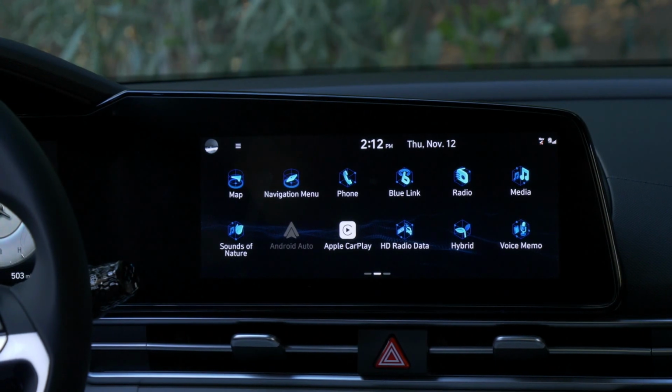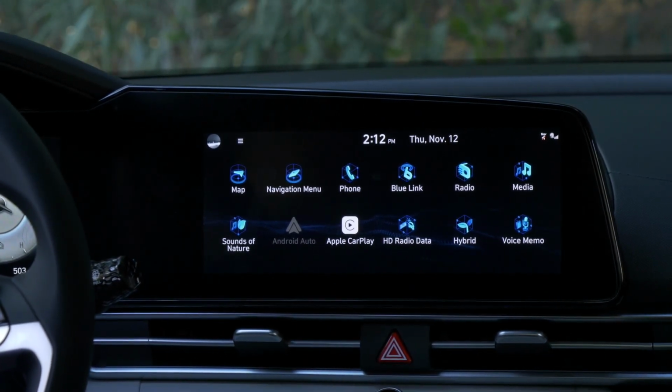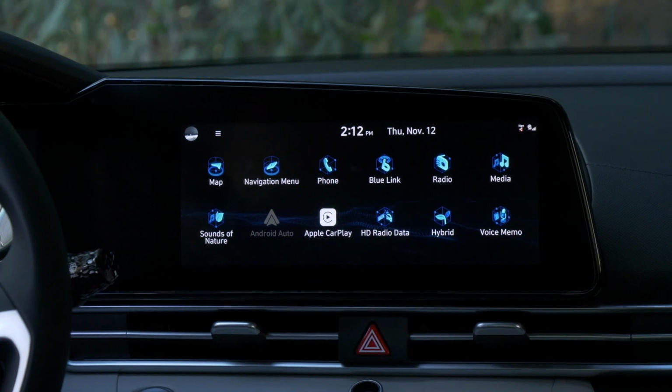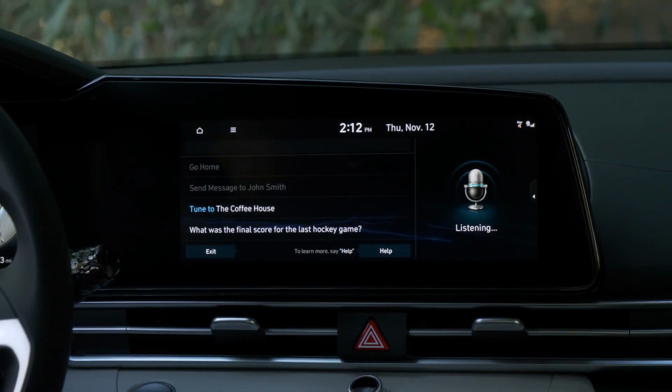Also, if you like Sirius XM, a really neat thing is, I love Sirius and I always forget what the numbers of my favorite stations are. You can just tell it by the name of the station what to tune to, and it'll jump right to it like this. Tune to BPM.